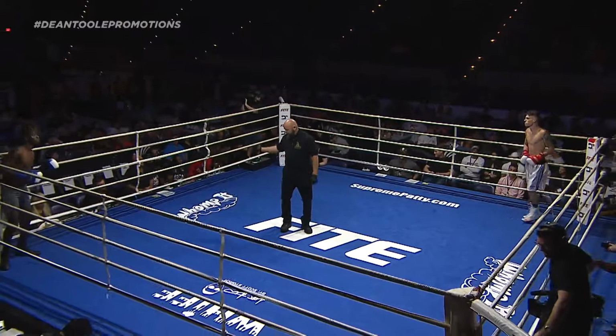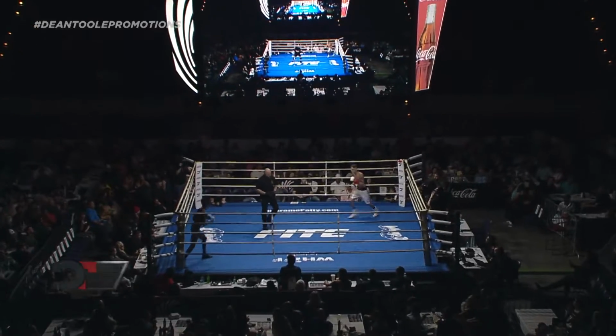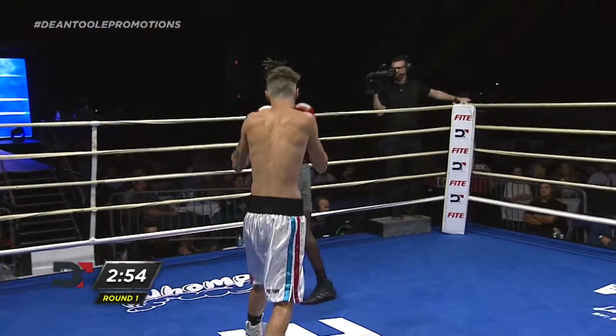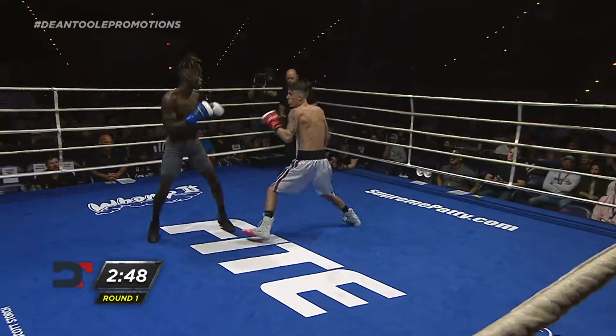Two very tall 140-pounders, both Billy Rogers and Keyshawn Gray, 6 foot tall. Round number 1. Billy Rogers takes the middle immediately and establishes the jab. He's in the white trunks, gray trunks for Keyshawn Gray. Jab to the body. See the fast hands immediately of Billy Rogers, bouncing his step.